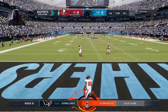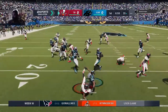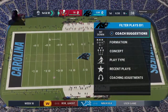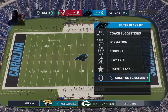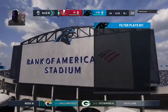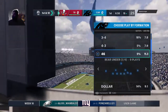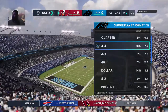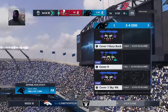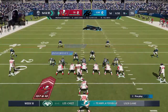Week 10 of the NFL season is here, and we're underway on EA Sports. And he'll be brought down shy of the 20, so the decision to bring it out of the end zone, not a good one. The Bucs take over first and 10 at their own 18-yard line. So from inside the 20, here's first and 10 at the 18.